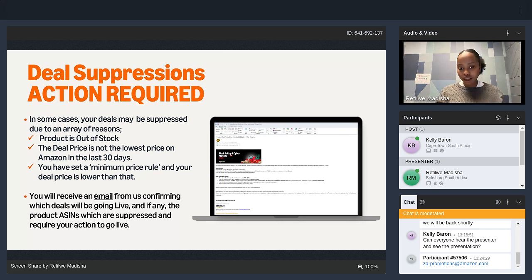Now, we really encourage you to make sure that you have enough stock for the deals that you want to run, not only for the deal period, but for the period after. Again, we spoke about that halo effect earlier on, and we do see a general uplift in buying behavior of the ASIN, even post the deal event. So just make sure you have stock just so your deal can run. And again, your deal is not going to run if it is not the lowest price in the last 30 days. So if we're promising a deal to customers, we really want to drive that value home. So that deal price has to be the lowest price in the last 30 days.